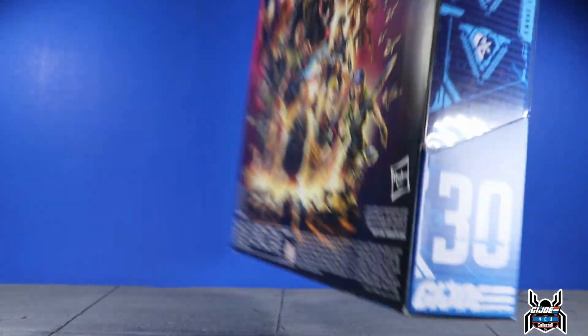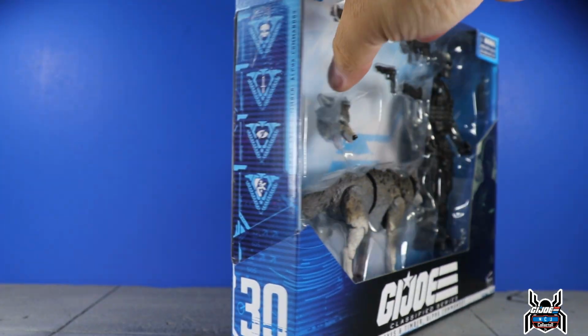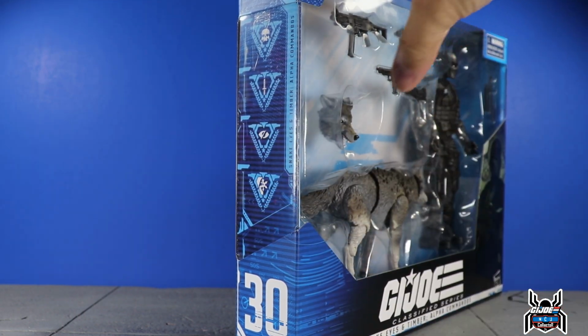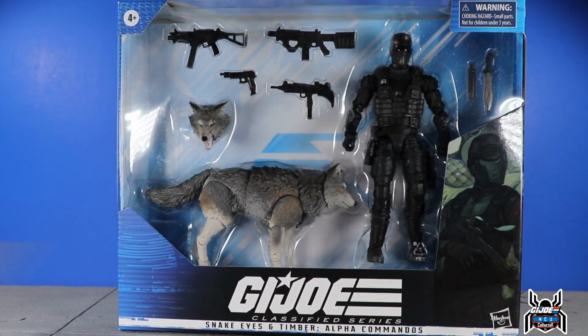It is number 30, as you can see there, and right there. Here are the different insignias for Snake Eyes and Timber. And with that, let's get this thing opened up.